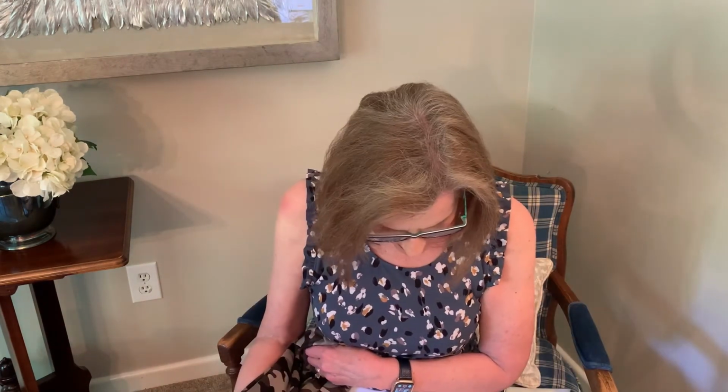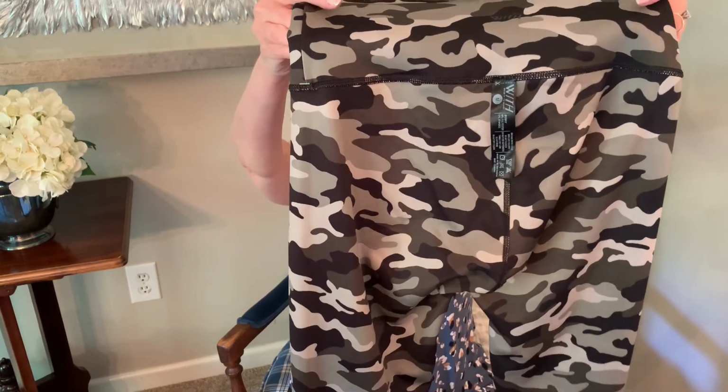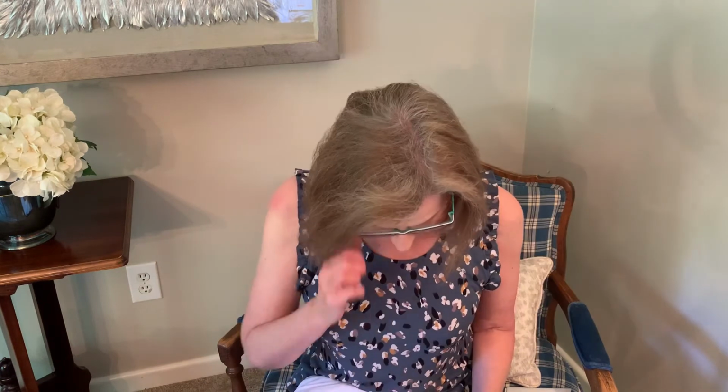That top is $48. These are $98. You do get 2 for 1. Here's the camo. Camo's cuter actually, and it is 2 for 1 by Wear It to Heart, $98. Okay, this Bryce Trust the Journey tee by Good Human, $54.